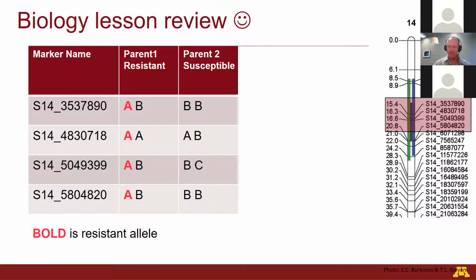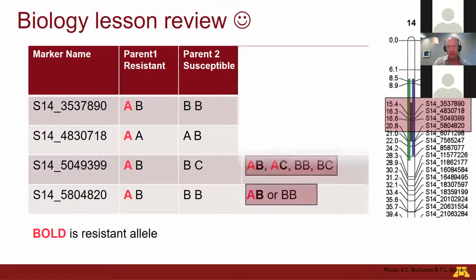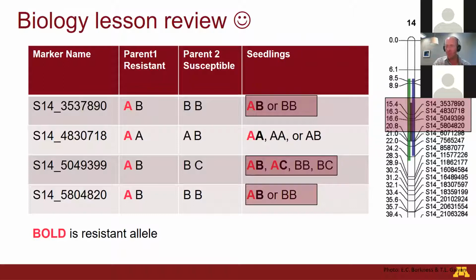Basically, we want to predict, at each marker, the four over here on the left, when can we find this red A? So we cross parent one, which is resistant, to parent two, and we get a bunch of seedlings. Which of these markers is going to be informative? They aren't always informative. Fortunately, because markers are cheap, we can run hundreds at a time. In fact, we're running about 1,000 at a time. And we can find those that work and are predictive.